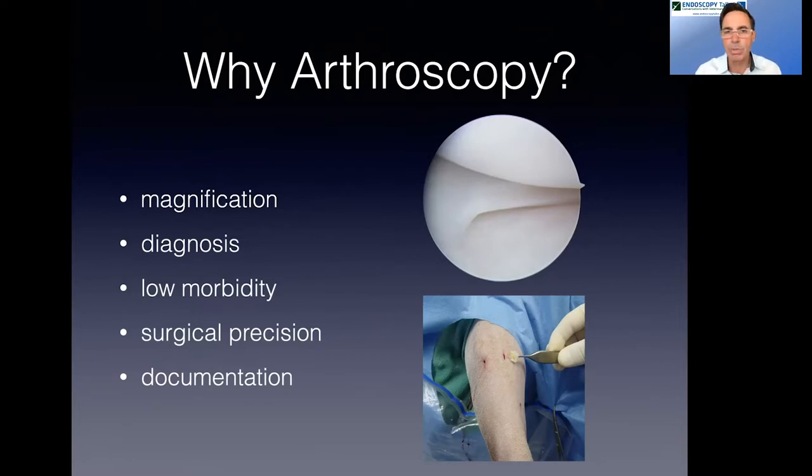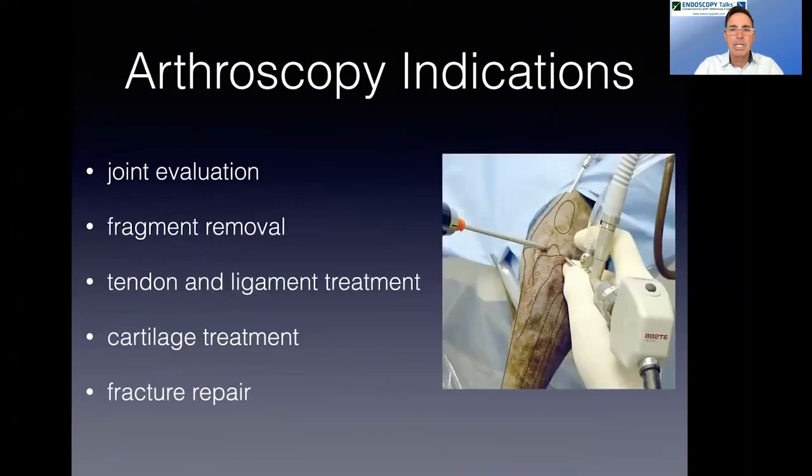And lastly, we're in the world of evidence-based medicine. Trying to jot down a few notes about what you think you see while you're doing surgery really doesn't cut it anymore. So with arthroscopy, you can document everything by images and also video. So what are the indications for arthroscopy? Joint evaluation, that's the major indication. And we can evaluate pretty much any joint in the dog and the cat. We can use it for operative procedures, such as fragment removal. We can treat tendons and ligaments. We can treat cartilage damage. And lastly, we can use it for minimally invasive fracture repair.